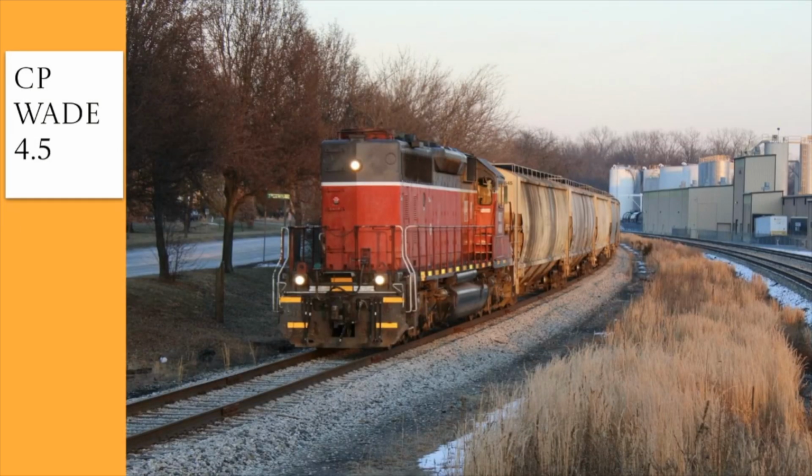At CP Wade, again, no longer referred to as CP Wade, this is completely dark, we see IORY 4084 leading a CIND local west. At right is the expansive Valvoline campus, which is still served by rail, primarily through CSX, though. At left, we see River Road. This is a good 4-track crossing where it's actually 2 separate crossings and you can stand in between them. So, good spot.